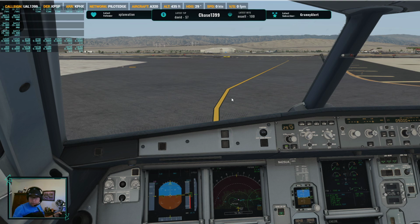Palm Springs ground, United 1399, south side of the terminal, current with Echo, ready to taxi. Number 286 Whiskey Foxtrot, Bakersfield approach. United 1399, Palm Springs ground, runway 13 right, taxi via Whiskey Lima.